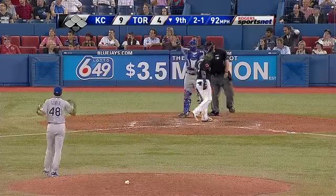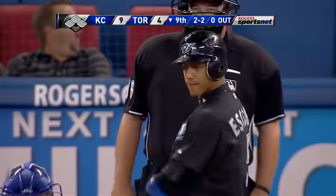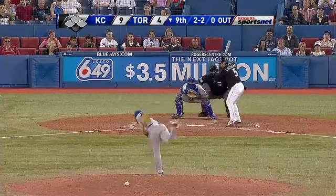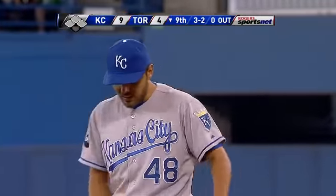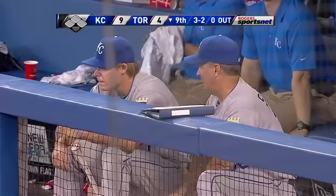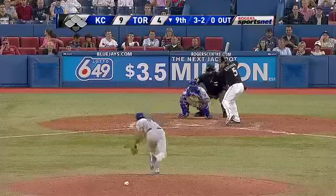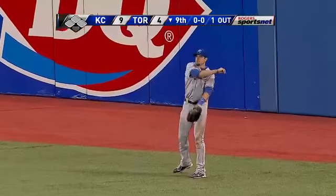Escobar slices it foul down the right side. Yunel's gone 0 for 4 tonight. Breaking ball off the plate outside. It's a full count. Kansas City came into this game 5th in the American League in batting average, hitting .267 as a team. Just 1 point behind the Yankees and 2 points behind the Tigers. So they're right among the elite teams offensively as far as batting average. Escobar hits it to right. Meyer just moved over to right to start this inning.